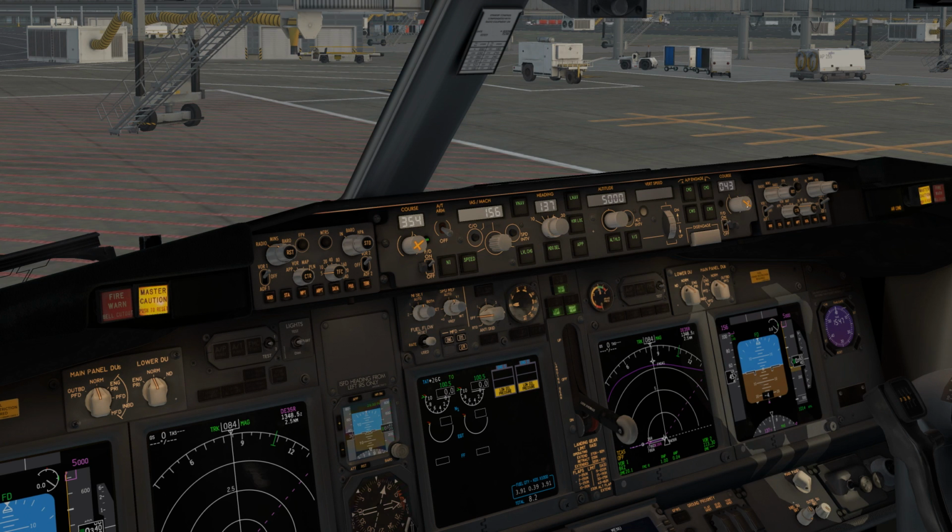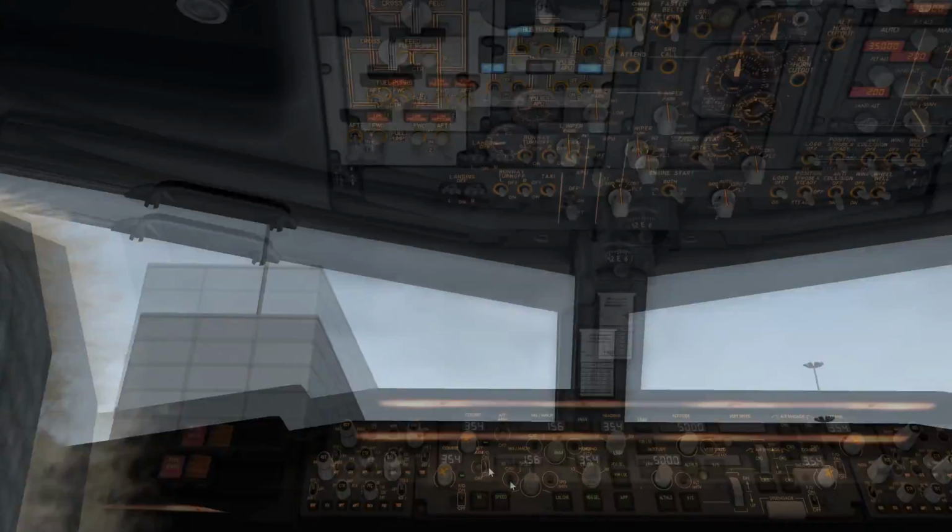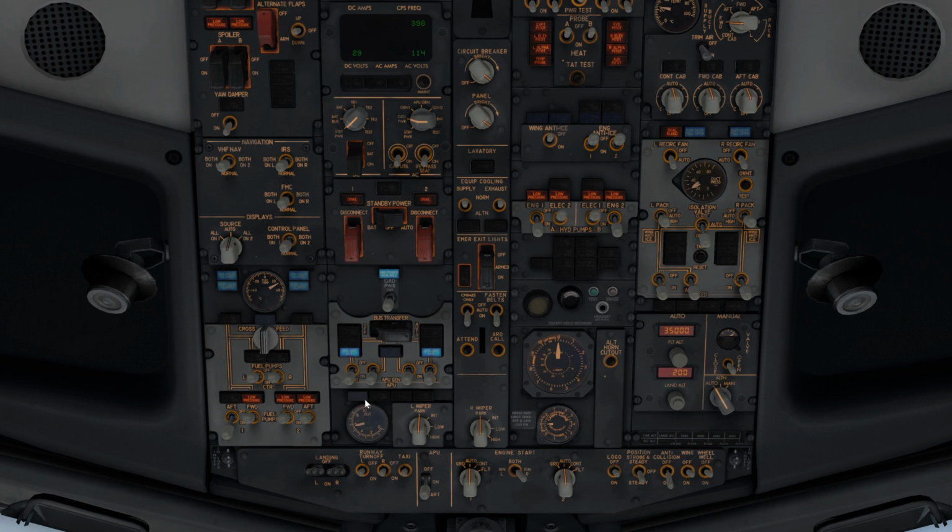Okay, which is set, and also set as well. So flight directors are on, the altimeters are set, so just wait for the APU to come back around and then we'll get the aircraft all ready for our engine start.